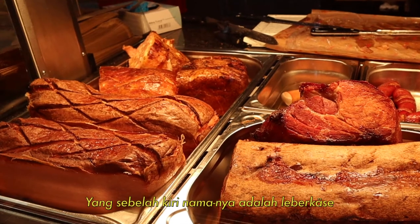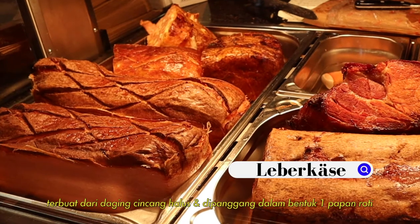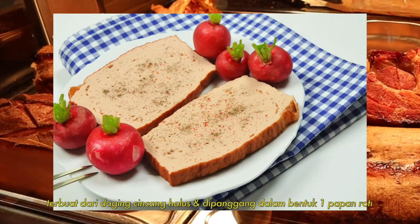On the left side is called Leberkäse. It's made from finely chopped meat and baked in the form of a loaf.